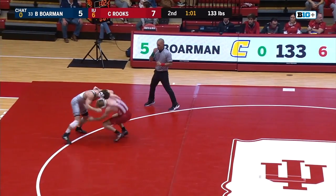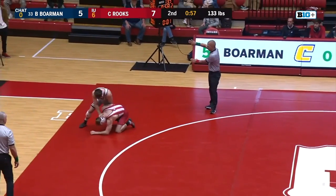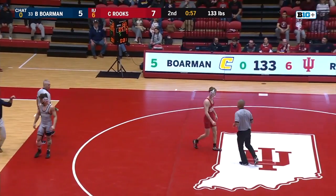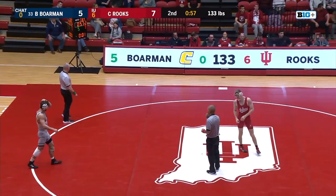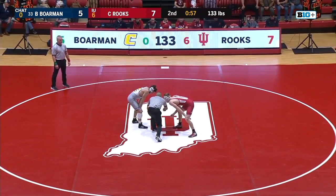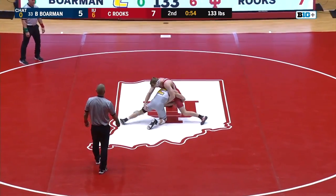A lot of hand fighting going on here. 1 minute left in period 2. Brooks goes single leg on the edge, and they travel out of bounds. Now, if you're the Mocs and you want to come into a Big Ten wrestling room in an environment like this and pull off somewhat of an upset, you're going to have this one, Riley. I'll put it that way.